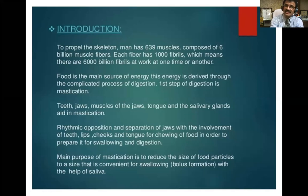Mastication is the rhythmic opposition and separation of the jaws with the involvement of teeth, cheeks, lips, and tongue for chewing food in order to prepare it for swallowing and digestion. The main purpose of mastication is to reduce the size of food particles to a size convenient for swallowing, which is called bolus formation.